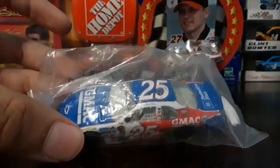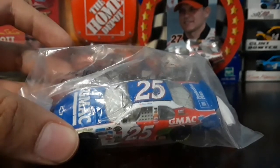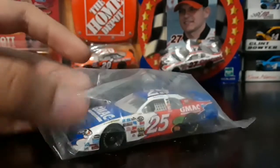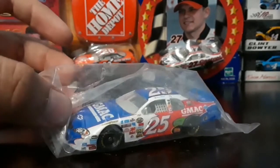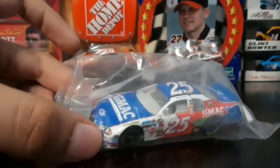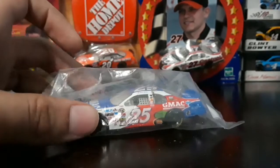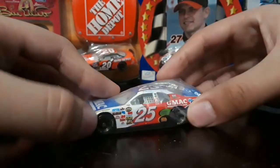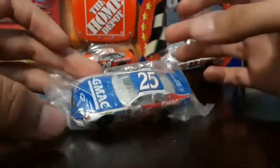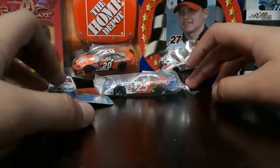This is a Brian Vickers 2006 GMAC, aka Ally nowadays. Thanks to NRF with the information. GMAC, General Motors, I believe. I don't know what the AC stands for, but oh well. The number 25 Chevrolet Monte Carlo SS for the Nextel Cup Series, from 2006. I'm pretty sure a lot of you remember it by Brian Vickers dumping out Jimmy Johnson and Dale Jr. for the win at Talladega in the fall. So yeah, I'm pretty sure that's a historic moment that will go down through time.